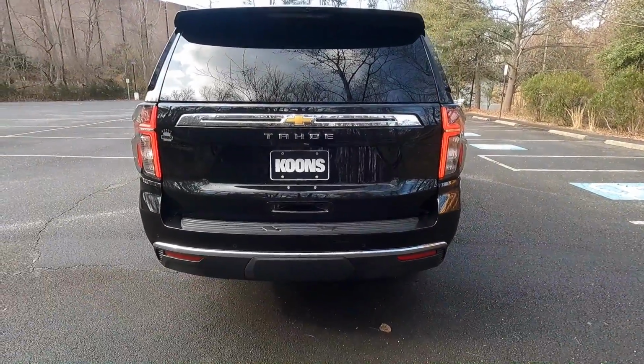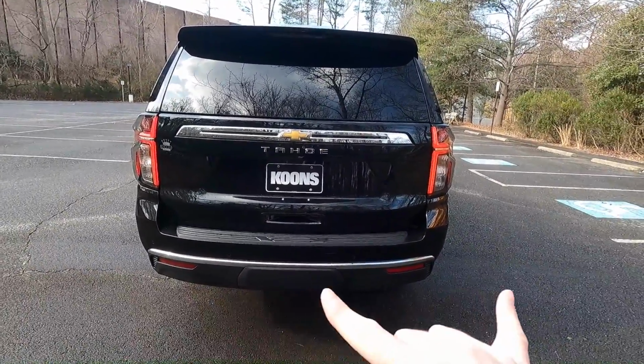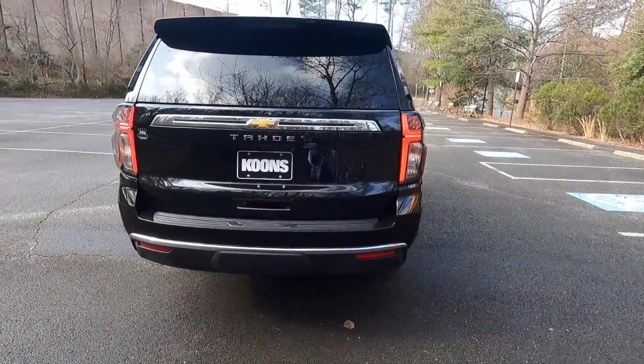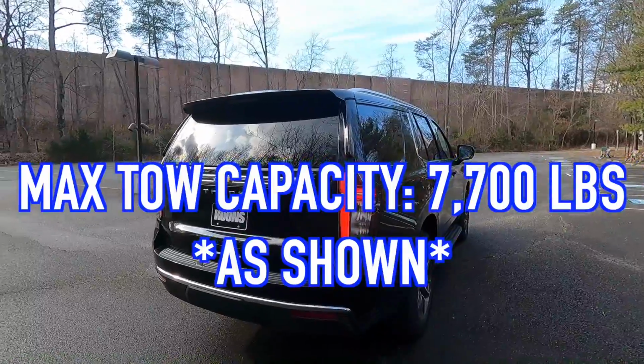I guess a couple more things that I will point out is that you do get 4 rear view sensors back here. 1, 2, 3, and 4, as well as 2 reflectors on your rear valance, and then another chrome trim piece on your rear valance. And if you were wondering about the max tow capacity of this particular Tahoe LS, the max tow capacity is 7,700 pounds.